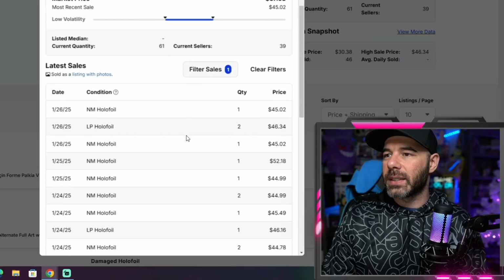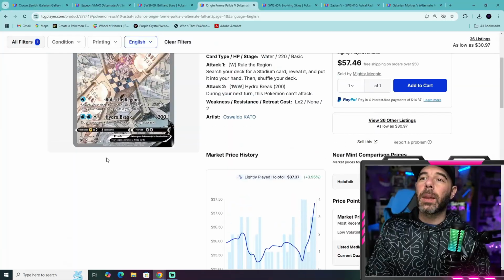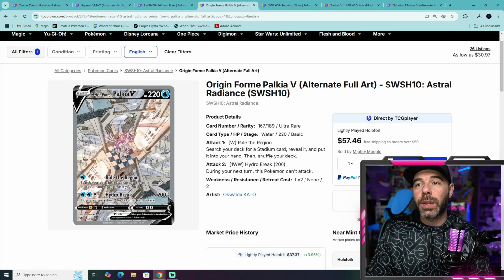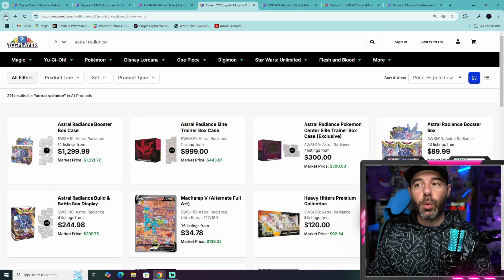Let's go ahead and look at sales data, because now I'm curious on this. So you can still get these in the low 40s, and I still think that is a solid buy for an under $50 card. Beautiful piece of artwork, alternate art from the Sword and Shield era, and I do think a lot of these cards from the Sword and Shield era are going to continue to fluctuate and move up and down.